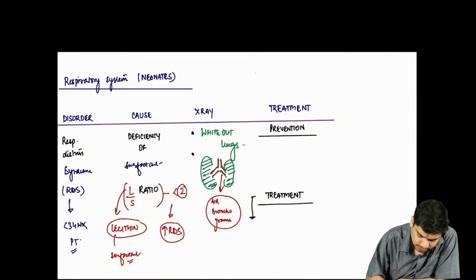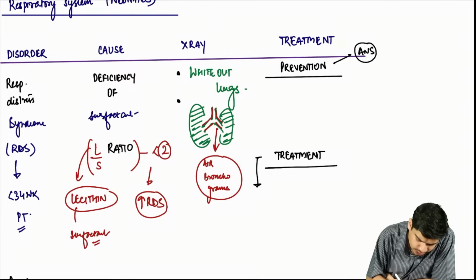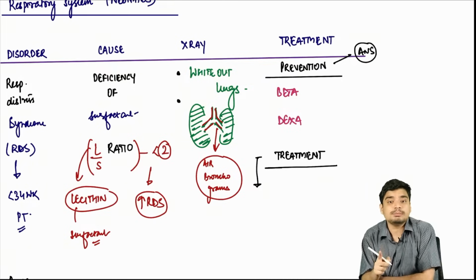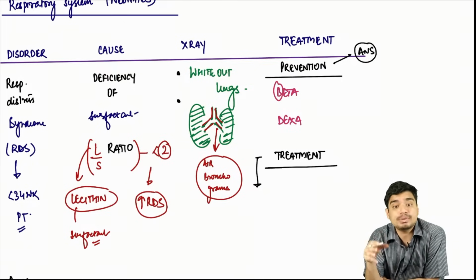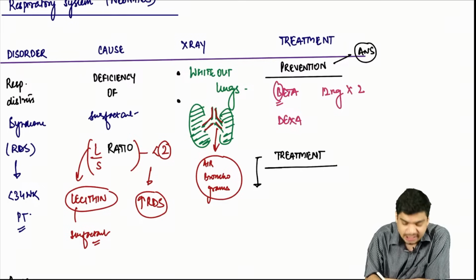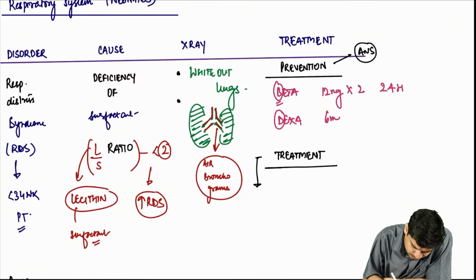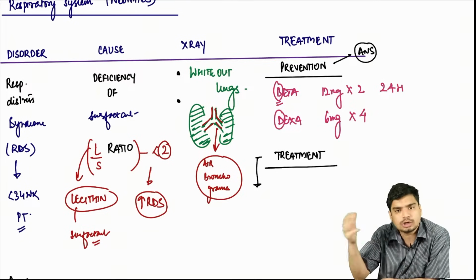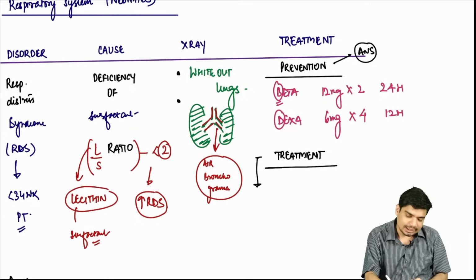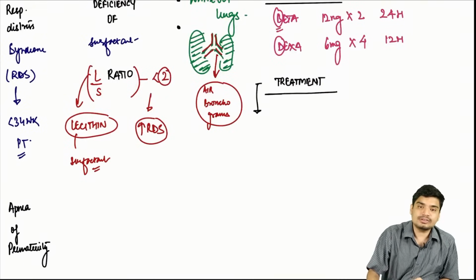As far as treatment is concerned, you can prevent it using antenatal steroids. Which antenatal steroids? You can use betamethasone or dexamethasone. The doses are important. For betamethasone, B for beta, B for 12, the dose is 12 mg. We give 2 doses only, 24 hours apart. For dexa, the dose is 6 mg given 4 times, so the total dose is again 24 mg, given 12 hours apart. So these antenatal steroids can help in prevention of RDS.